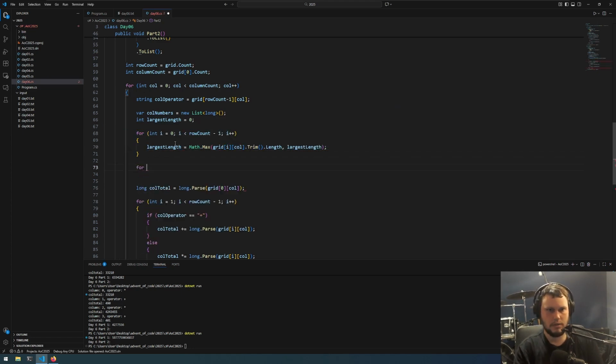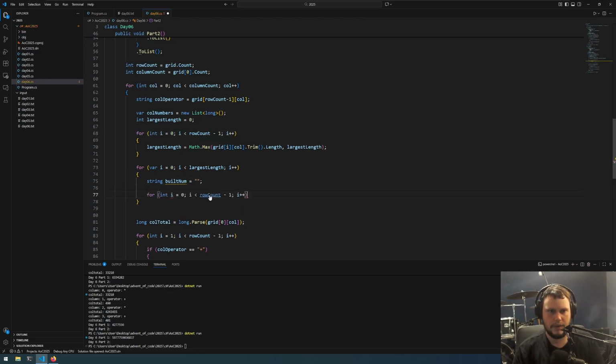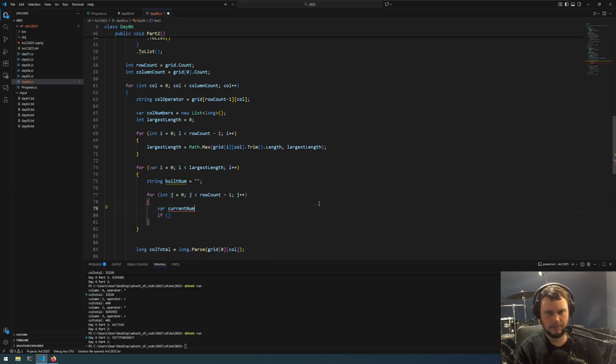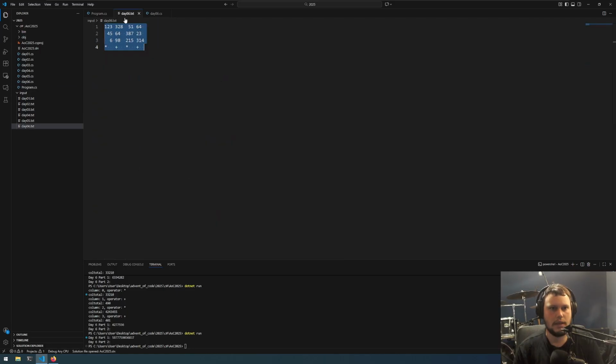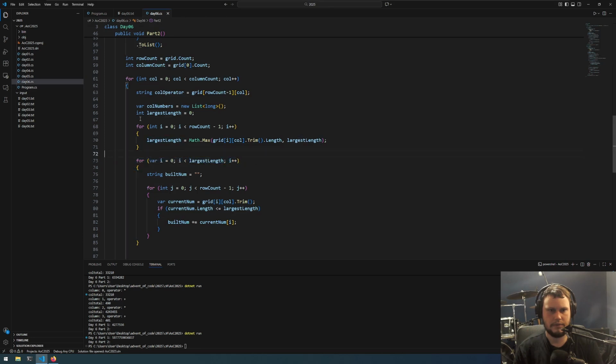What we now do is for var i equals 0, i is less than largest length, i plus plus, and have a string which we'll call built num, make that empty, and then we'll go through the numbers again. Use j for this one. Actually, we'll grab that first and do var current num is equal to this. If current num dot length is less than or equal to largest length, built num plus equals current num, then grab j. We use i on it, but if it's not, we don't do anything, and it should be. It is top to bottom, so 623, 431. So we do that. This is largest length for a single column.